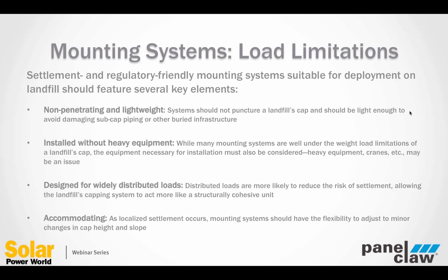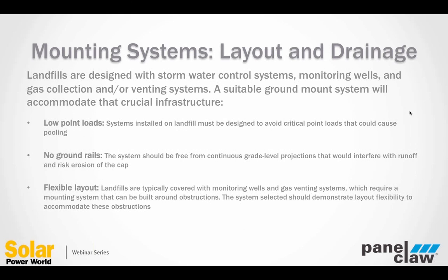The second issue that I wanted to talk about in terms of selecting a mounting system is looking at layout and drainage. Landfills have stormwater control systems, monitoring wells, gas collection, a whole bunch of engineering that's built into the cap that you really want to be careful that you don't disturb. So when we think about drainage on the system, there are a couple keys.